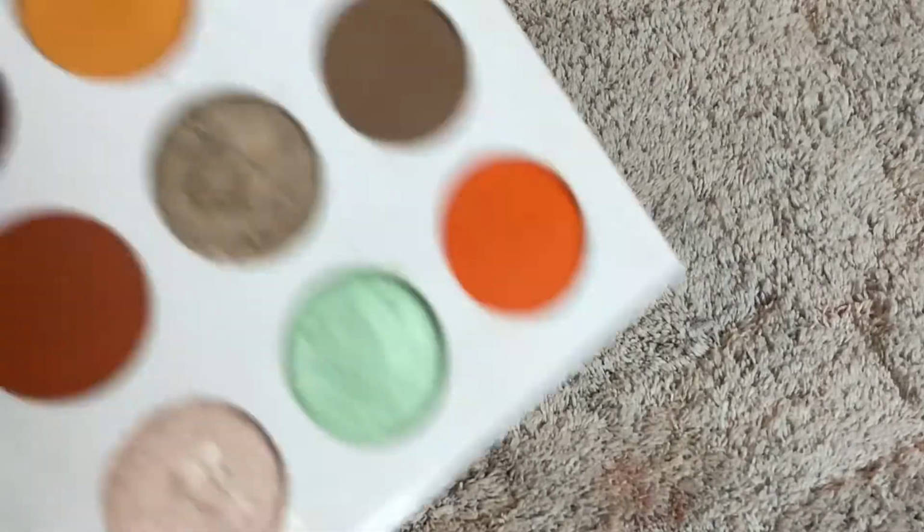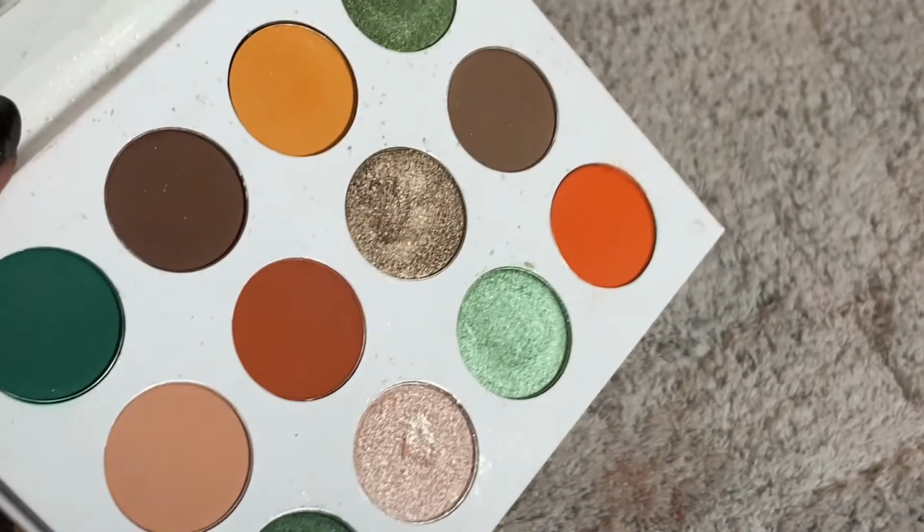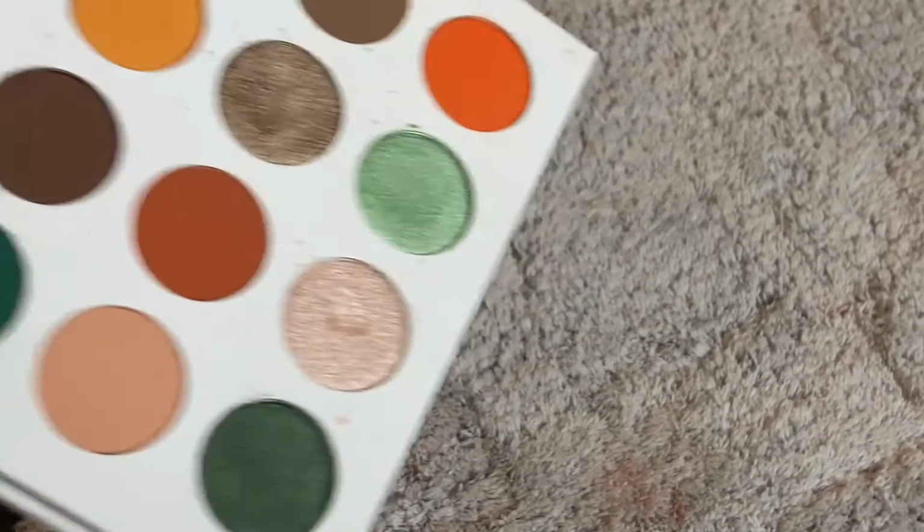This is my favorite palette. This is the Winter Harvest. I've used this a crap ton. It's definitely a fall palette. It's very beautiful. Let me see what else I got from Sound. There we go. This is the Autumn Romance.